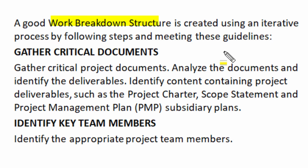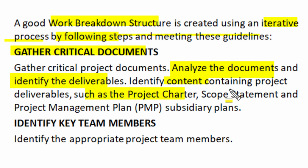A good work breakdown structure is created using an iterative process where we make a plan, check it, and modify it if required. The following steps and guidelines are used to prepare a good work breakdown structure. At the first stage, we have to collect all critical documents of the project, analyze those documents and identify the key deliverables of the project. All 100% of the deliverables should be analyzed and obtained by assessment of project documents. For that, we can study project content that contains deliverables, such as the project charter, the scope statement of the project, and the plan made by project management or the subsidiary plans for the same project.